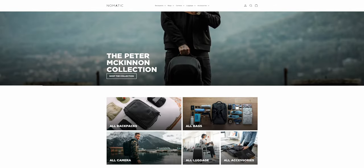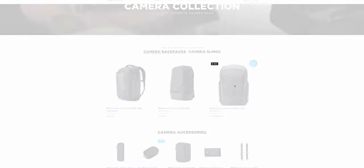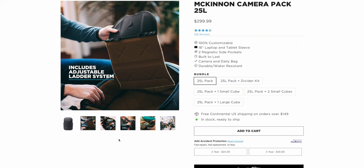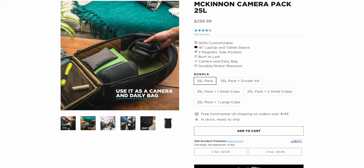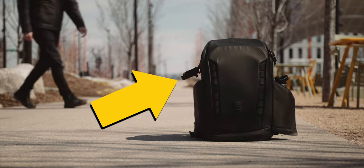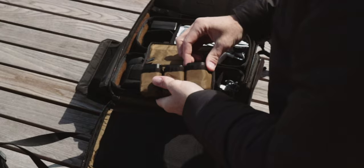So I ended up ordering the everyday 25-liter bag with the ladder and two small cubes for $389.99, but I wasn't done there. If I was gonna do this, I was gonna do it right and get some of the accessories that Peter and Nomatic made to accompany this backpack. So I ordered the tech organizer for $69.99, the accessory straps for $19.99, the memory card case for $29.99, and the battery case for $29.99, which brings the grand total up to around $550. $550 for a camera bag.